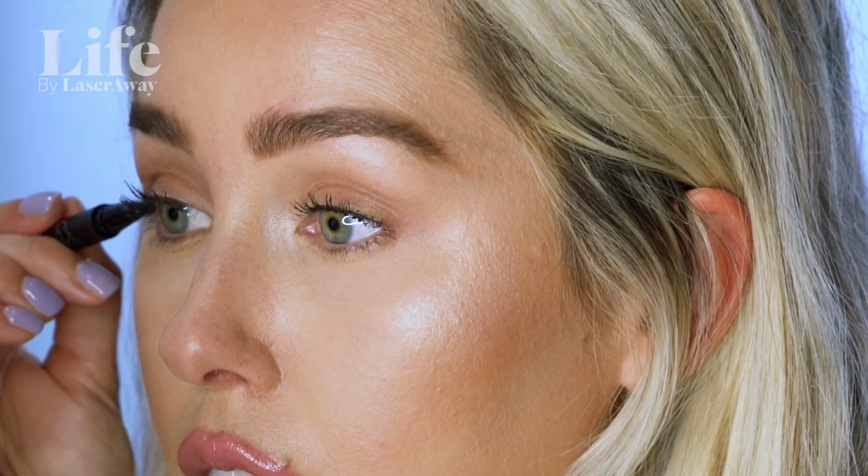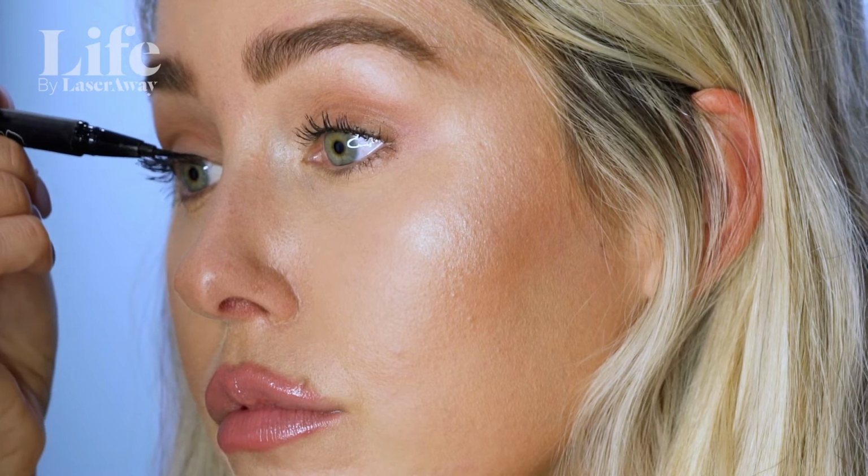So my first tip when you're doing a strip lash like this is to do a little black eyeliner line, because this will help the illusion that these are your eyelashes. So a very thin line on top. I'll show you guys. It doesn't have to be perfect. It's basically just gonna hide the lash band. Like, that's it. Don't go thicker than that.